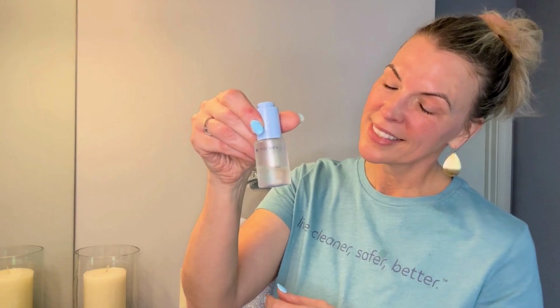Now, most of the time, I'm going to stop right there and go to bed, right? But sometimes I will include my illuminating oil because I'm a little bit obsessed with this. I like that it locks everything in. It's so good. It nourishes, it hydrates, it has all of these amazing fatty acids in it that our skin actually craves. It craves it even more as we age. I love that it smooths and evens out everything. And I just feel like it just locks it all in.